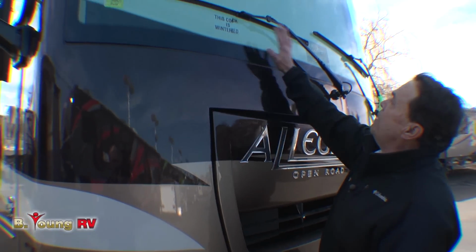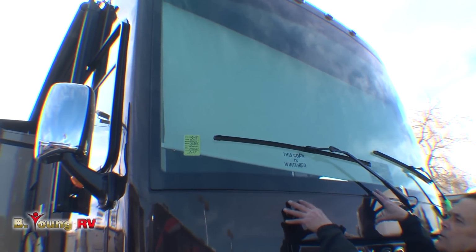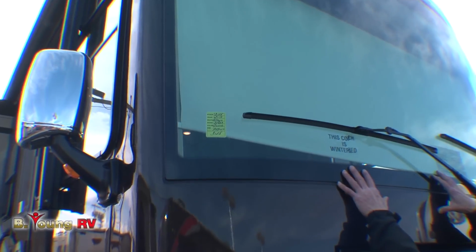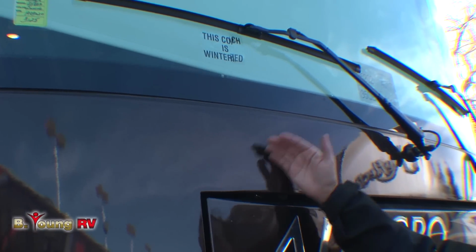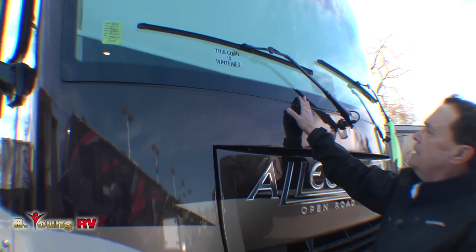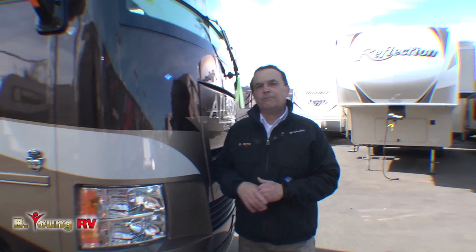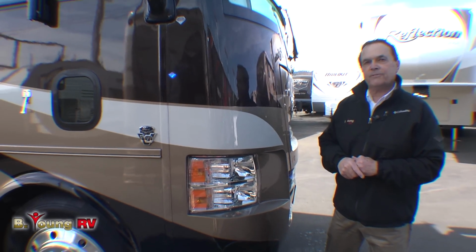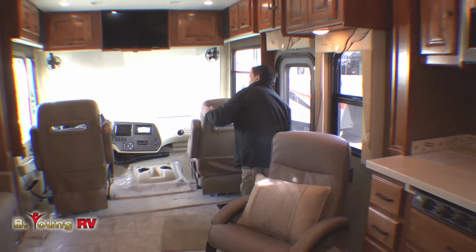And you'll notice it's a one-piece windshield and it's set into the front cap so it can flex. It's set up automotive style. And the Open Road is one of the first coaches in the Tiffin line to get this new setup here. All right, let's go inside and check out this beautiful multi-purpose Class A motorhome from Tiffin RV.